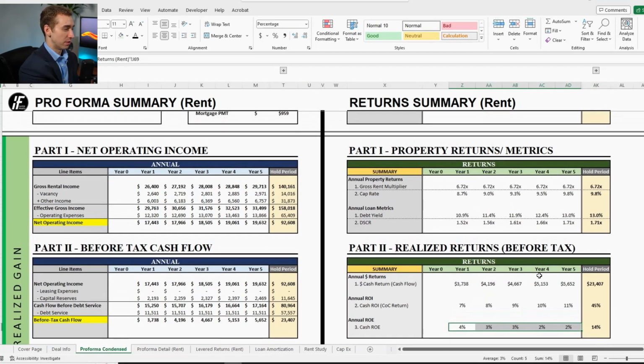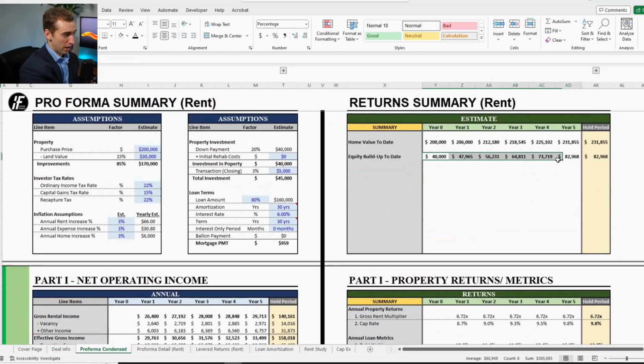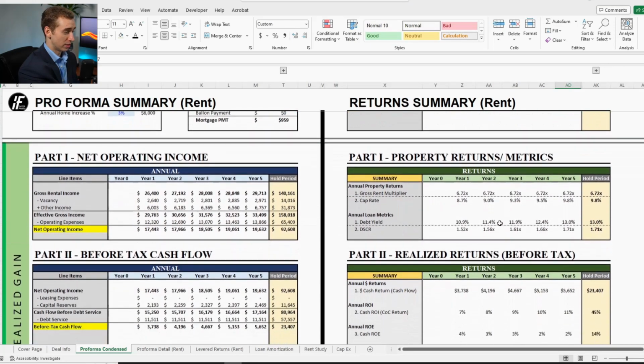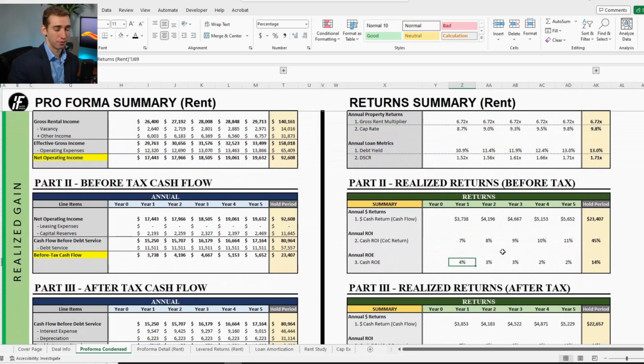Well, why is that? That's because the total equity buildup you have in the property is going up drastically due to the appreciation assumption that we have in here. This is a 3% increase in home value assumption per year. And so what that means is that the equity we build up in the deal is quite substantial. So what does that mean? That means that the denominator of our equation here of ROE, which is your cash return divided by the total amount of equity in your deal, is going down as you hold the investment.